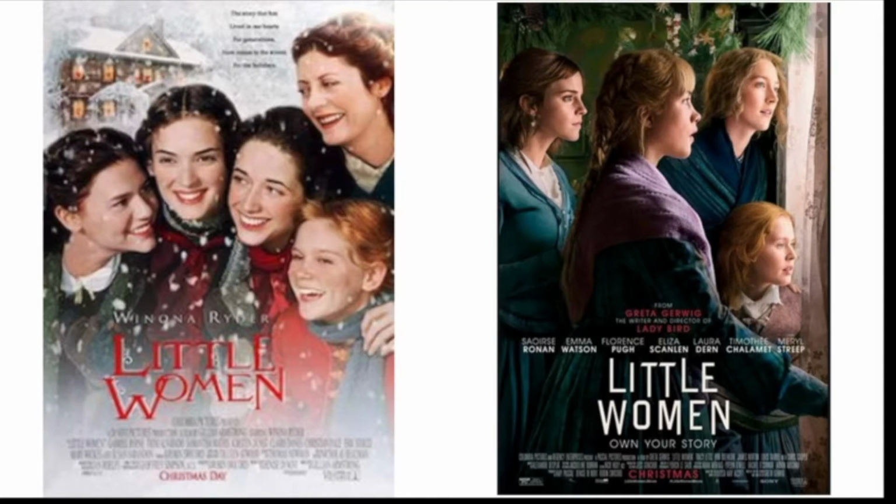The most recent movie adaptations of Little Women include the 1994 movie starring Winona Ryder and Susan Sarandon, and more recently the Christmas 2019 version starring Saoirse Ronan and Meryl Streep. And there, up in the left corner, you can see the Orchard House.